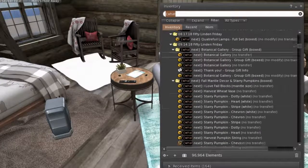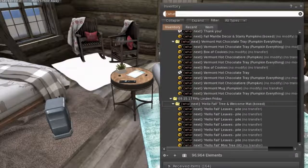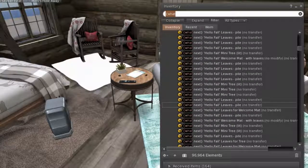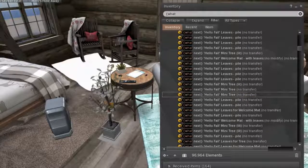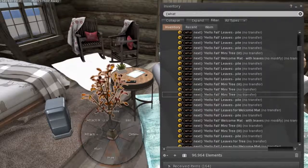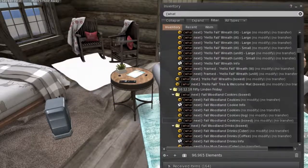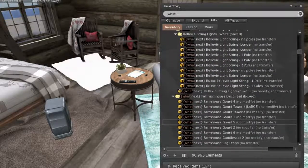Oh, that's funny. Okay, Vermont chocolates, hollow leaves, mini trees. What is the mini tree? Oh, that's cute. I gotta stop looking and go, go, go. Not even halfway done, and let me see what the time is. We have 9 minutes, guys. 9 minutes.